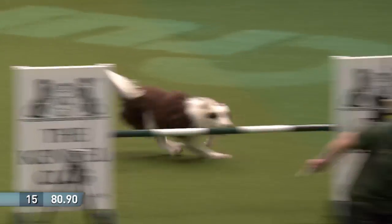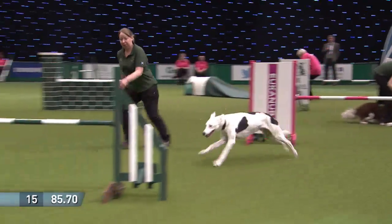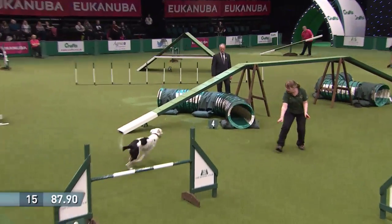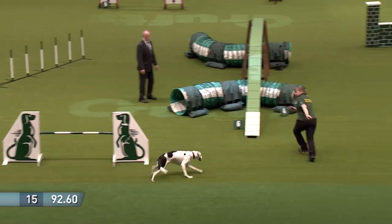Here we go, just 2 more to go. Well done. And now the Crossbred Lurcher, Finn, Verity Bowl, excuse me, from East Lothian. First time at Crufts for these two.